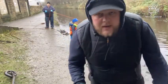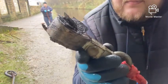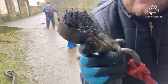So guys, this is why we wear gloves when we're magnet fishing. Four razor blades. Look at them. Nasty.